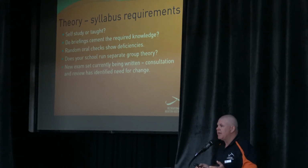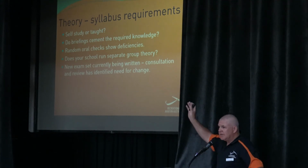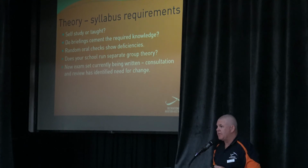So do you run group theory? Who runs any group theory? Who gets a whole bunch of students and says, tonight guys, we're going to be talking about this or that? Yes? Okay. The good thing about group dynamics is that you actually get engagement with what we're doing now, and you'll actually get some cross-pollination. You get the elephants out of the room initially and people are prepared to talk, but they'll also learn, maybe not directly from you, but from their other pupils.